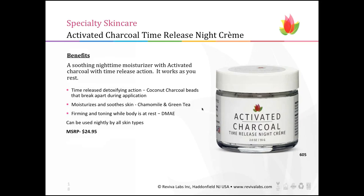And lastly, we have the night cream, activated charcoal time-release night cream. This is used at night, as the name indicates, and it's time-released. The charcoal beads, and you can just vaguely see some here in the photograph of the jar, these black beads in the white base, actually break down as you apply them onto your skin. And in addition, it will continue the soothing and the moisturizing because it is a moisturizer. And we also put in another dose of DMAE, so while your body's at rest, your body is receiving an excellent firming ingredient, like I said, DMAE, used by all skins.